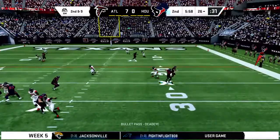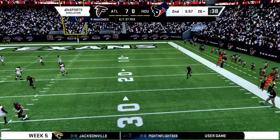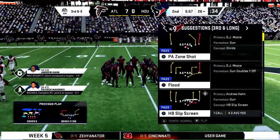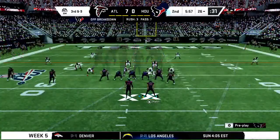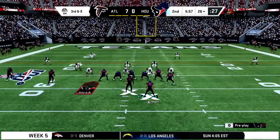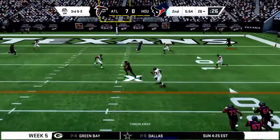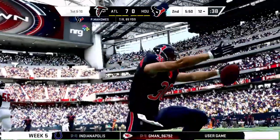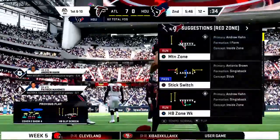On 2nd and 9, Mahomes, and that's incomplete. Well, prior to that, he had hit his first 6 passes to start the game, so a nice little run to begin. It feels like this offense has carried its dress rehearsal into the game, because you do practice it, you do go through it, and in this case, it is clicking exactly like they drew it up. Oh, it's a screen pass. That's complete. And that's going to be good for another first down as the tackle's made at the Falcons' 12-yard line.